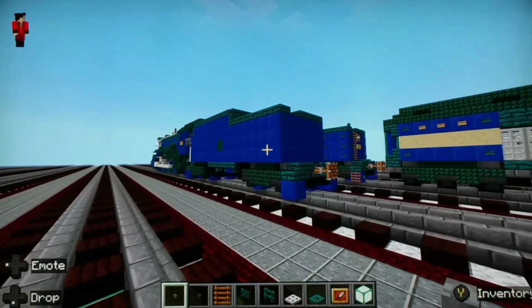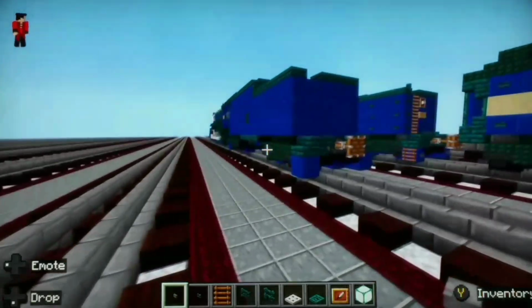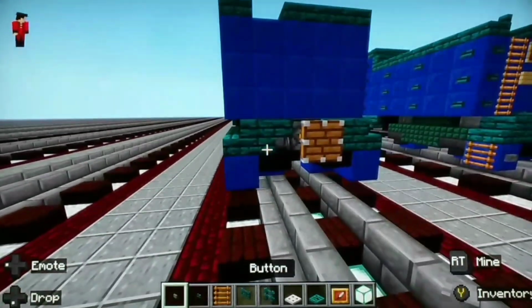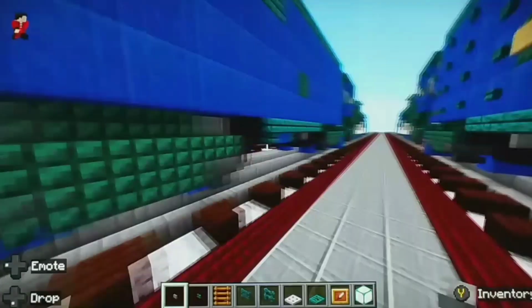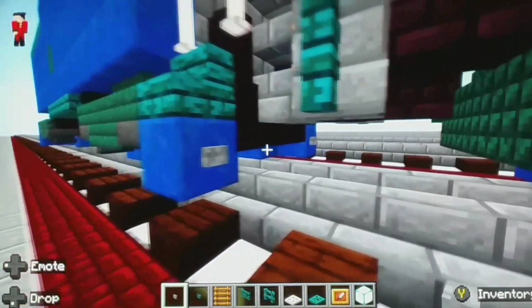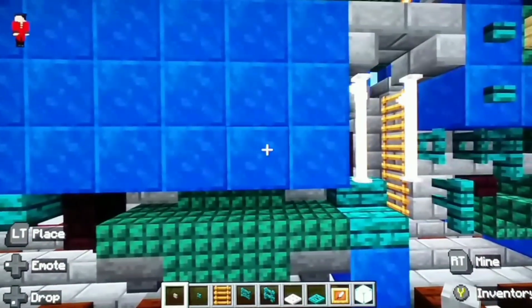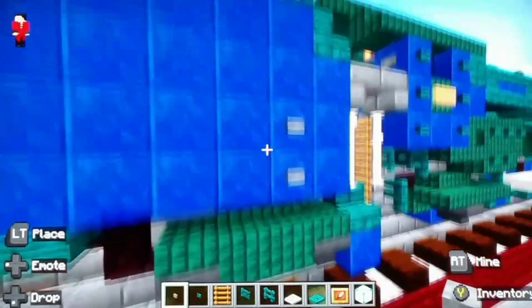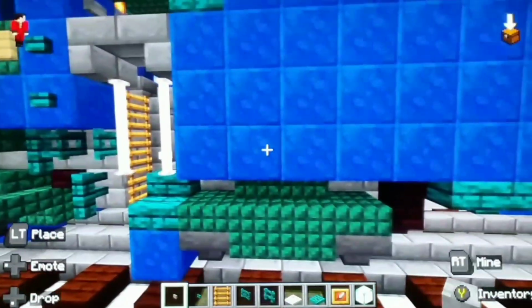Okay, next, we're going to add final touches for the tender, which is details. So first, we're going to use stone button. Put 2 here. On the other end, put 2 here. And over here, you're going to skip 1 and put 2 here. On the other side, you're going to skip 1 and put 2 here.